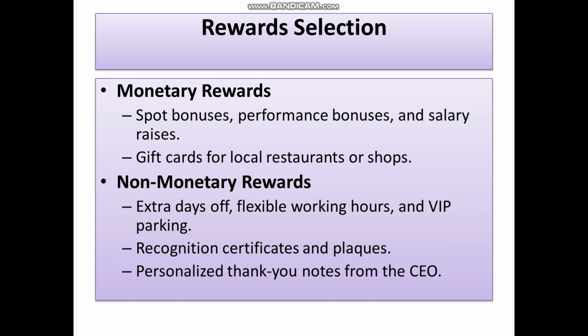Now, the next aspect, of course, would be the reward selection. You can classify the rewards into two parts. One is monetary rewards and the other one is non-monetary reward. You can go in for monetary rewards if it is a project of great importance. If it is something that is ongoing and continuous, then of course you need to recognize the employee's performance with a monetary reward.